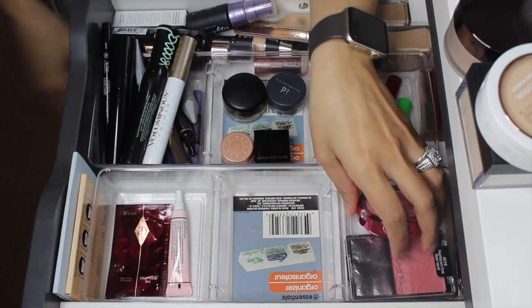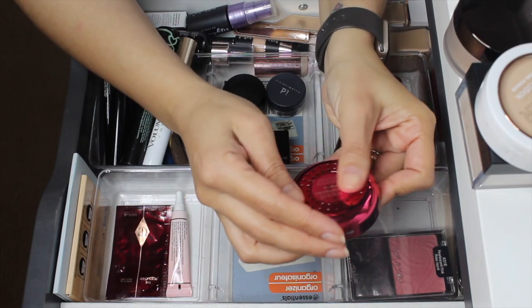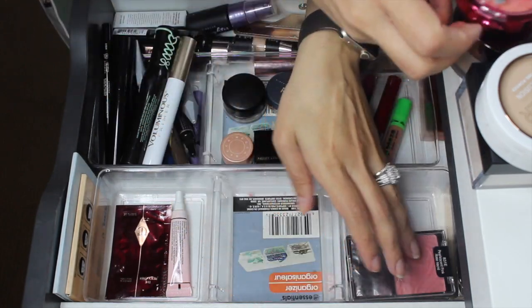Okay, for blushes, I have three blushes in here. I have the Physician's Formula Happy Booster Blush in the shade Is Warm. I'm gonna go ahead and hold on to this guy. I actually do really like it. It looks very natural on the skin.